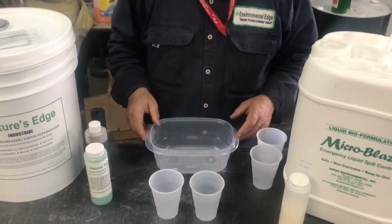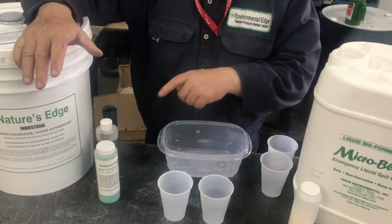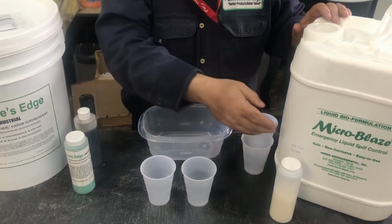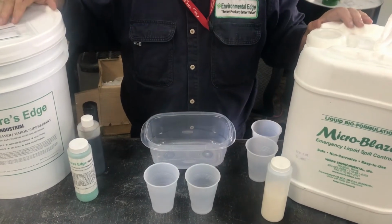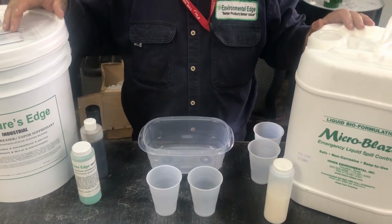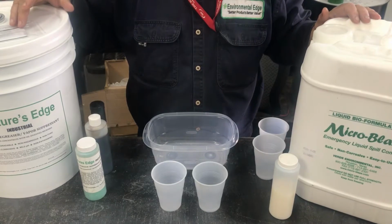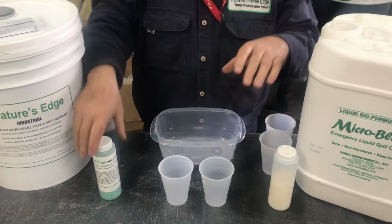This is a side-by-side comparison of our Nature's Edge Industrial microbial product by Environmental Edge Technologies versus Microblaze product. Microblaze is known throughout the industry. They're a popular product. That's why we want to compare the two. We want to compare ours against what's known as the best out there.